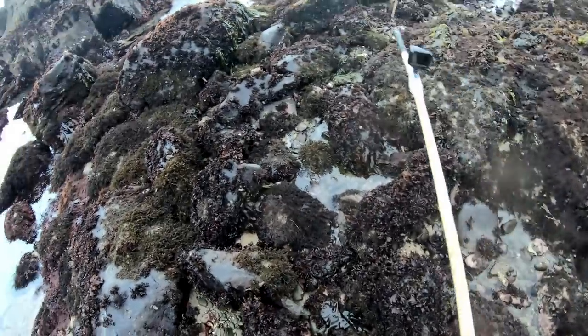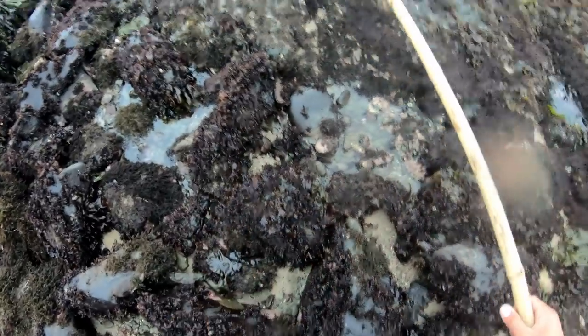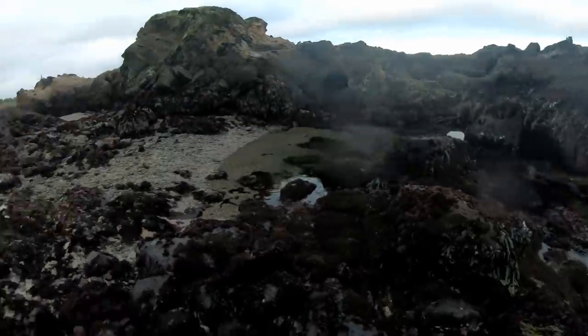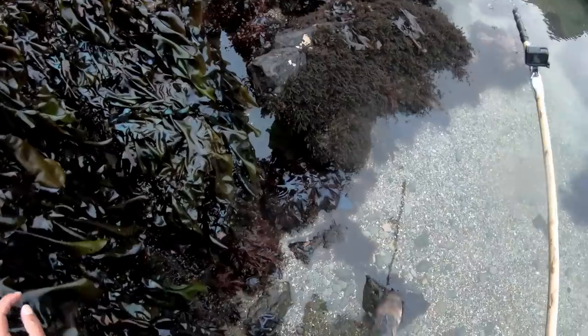Again, peak low tide is at 6:30. Let's see what time it is right now. 6:36. So it's peaking right now. That low tide is peaking. I gotta get out there. Doesn't look like I can go anywhere from here. Let's go try to get up there.